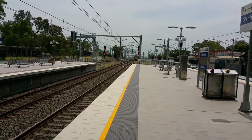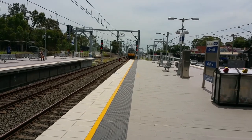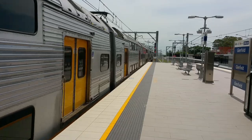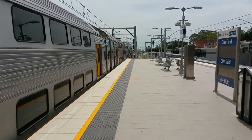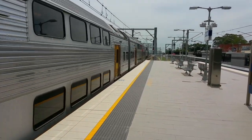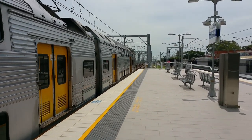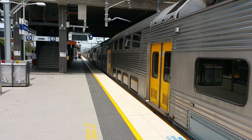MZ 1435. And we've got a K-set approaching platform number 3, Leppington service, stopping at Edmondson Park and Leppington. The leading half of the set is K94. Trailing half, K88. K94 and K88 now departing platform number 3, Leppington service.